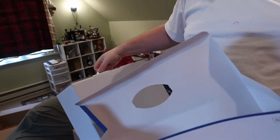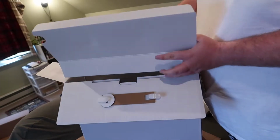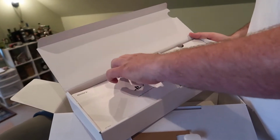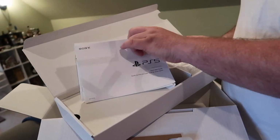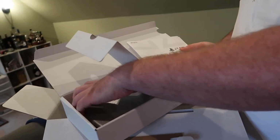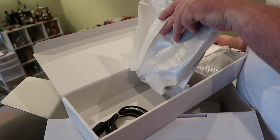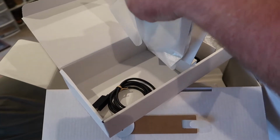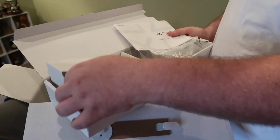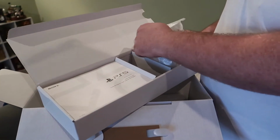A box within a box. It's like a Cards Against Humanity card. So we have the manual, power cord. PlayStation 5 has an internal power supply, so no external brick. In here we have an HDMI 2.1 enabled HDMI cord with 8K resolution capable. We have the base. I'll be mounting mine horizontally. It'll be laying on its side as opposed to vertically because this thing is tall.